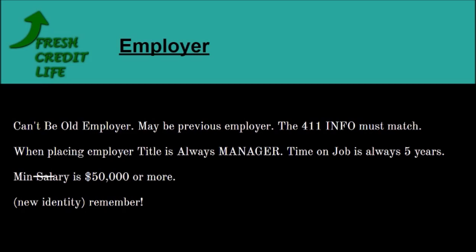And the thing behind this is you're going to want to always pick the manager as your title, and you're always going to put 5 years or more, and your minimum salary is always going to be 50 grand or more. Remember, this is a new identity. You want to make it the best identity you can make it. So why not shoot for the moon?